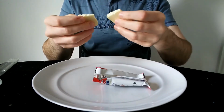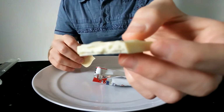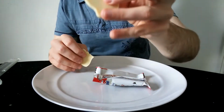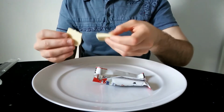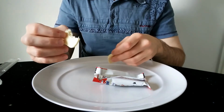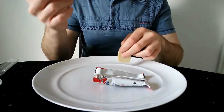Okay, so you can see in the middle. It snaps quite nicely. There's a milk-based filling, whatever that is. So it didn't crunch when I snapped it. So let's give it a go. There's plenty of crunch in there.